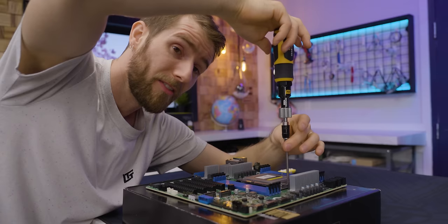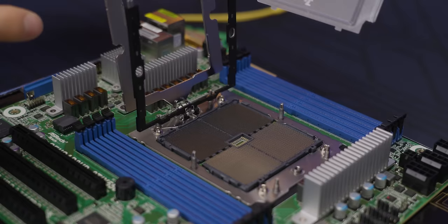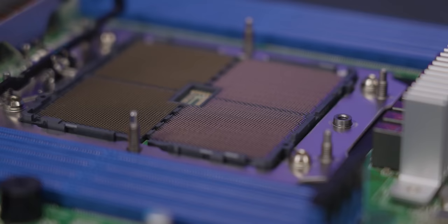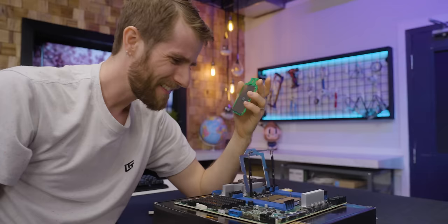Let's go ahead and get the CPU installed. This is my first SP5 install, but on the surface, it looks pretty similar to what we've seen with previous AMD Threadripper and Epyc processors. So you lift up this carrier frame, take out the cover. Man, that is a lot of freaking pins. 6,096. Really, is that right? That can't be right. Go ahead and count them.